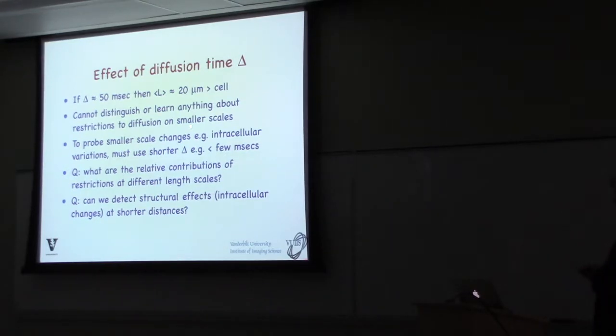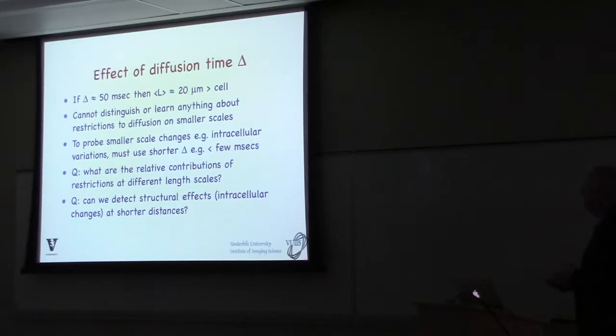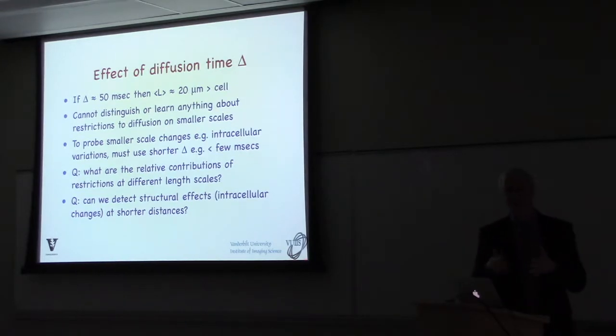If you want to probe things on a subcellular level, you've got to use shorter diffusion times, much less than a few milliseconds. And that's very hard to achieve by conventional methods. So the questions we began asking years ago when Melanie was a student were, what are the relative contributions of restrictions at different scales, and can we actually do something to detect changes at the subcellular level?